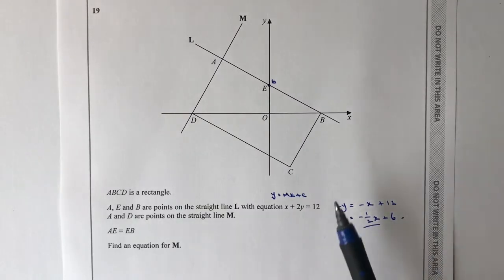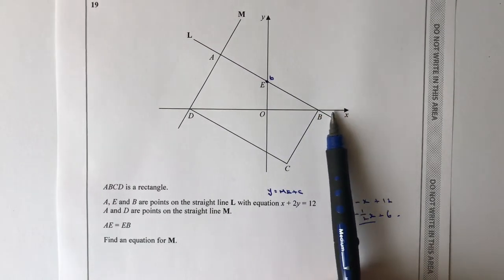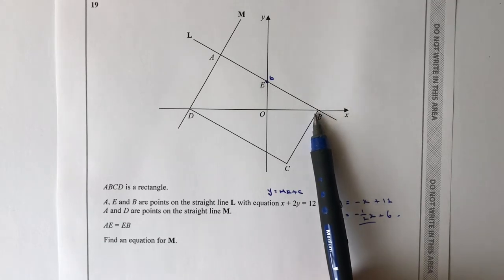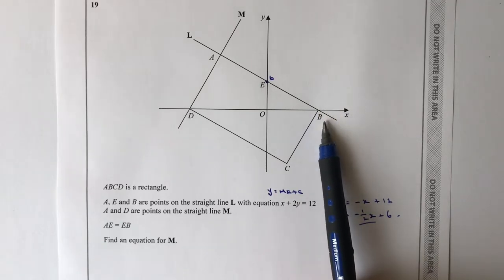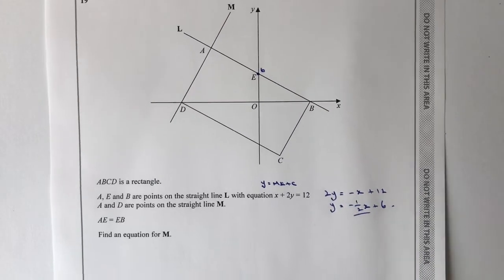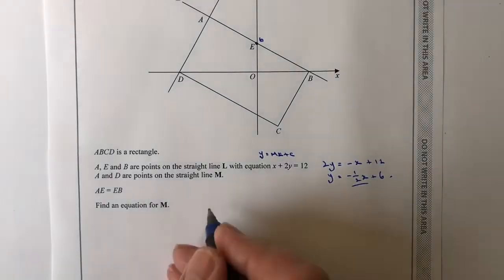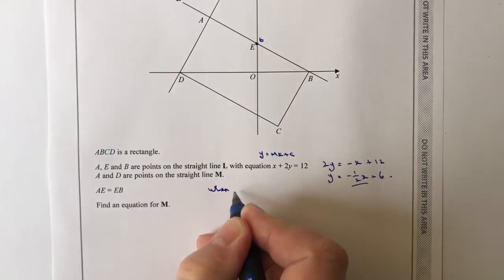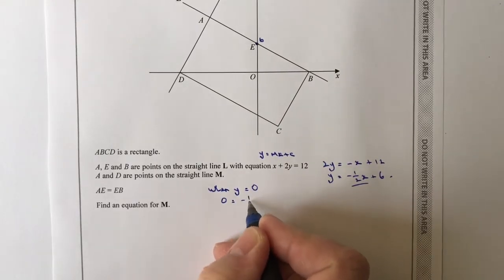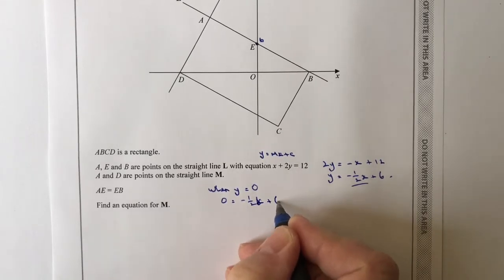So in other words, when y is 0, so I've gone along the x but not gone up, y is 0, it will allow us to work out the value of point B just by plugging in y equals 0 on this equation. Okay, so I can write when y equals 0, I've got 0 equals minus half x plus 6.